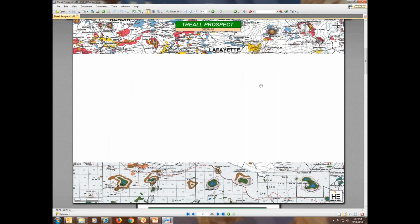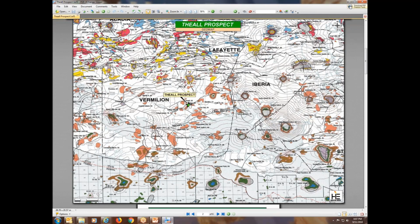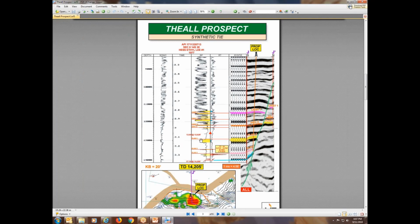Here's a geomap. The prospect is right here over at Esther Field. We were synthetically tied into the Hess Ethel E #1 well. We thought we'd get about 100 feet high to this well. We ended up getting about 118 to 120 feet high to that well.